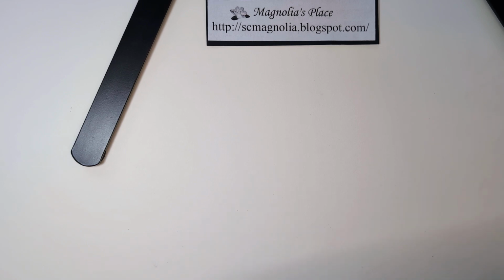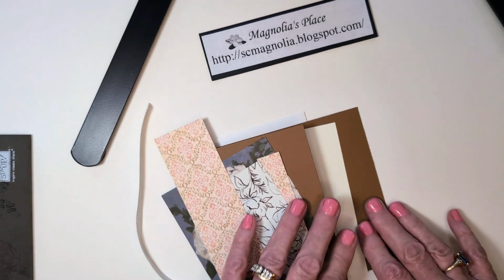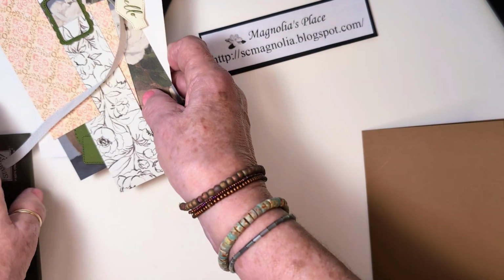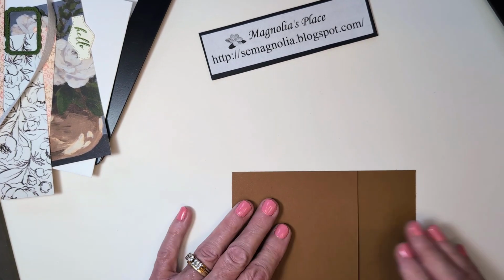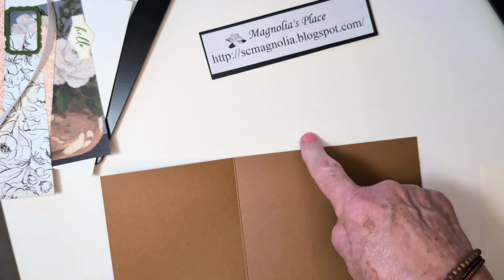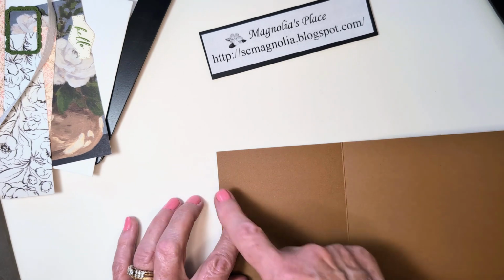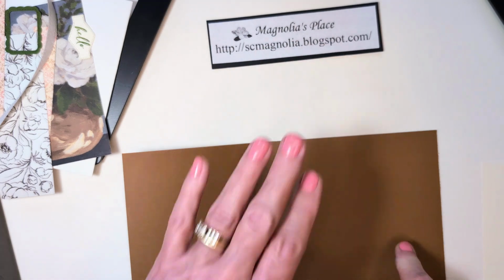All right, here are our pieces, and I've already pre-cut them. I don't know about you, but I'm not really a happy camper when I have to sit and watch somebody cut paper or color. Just tell me that you did it. Show me. I'm good. So this is what we're going to start out with. This is 5.5 by 10.5. And when it's in your scoreboard or your trimmer, you want to score it at 4.25. And now we're going to do something else.